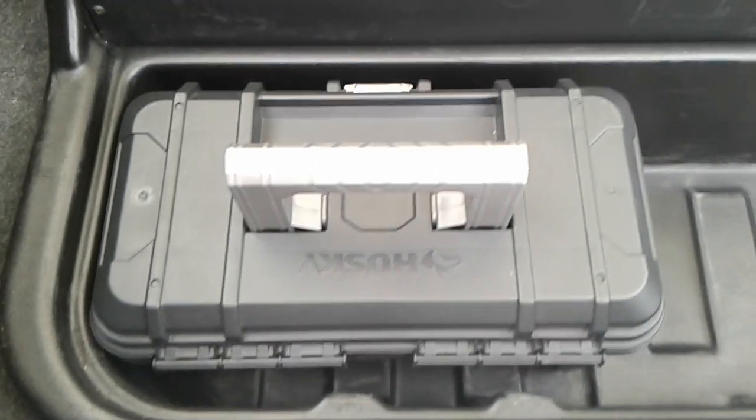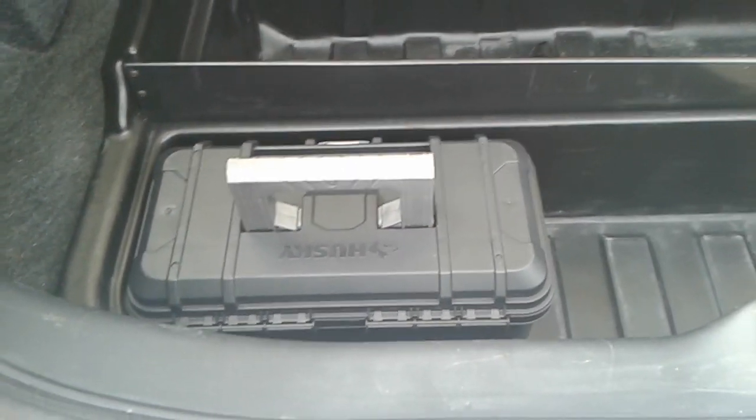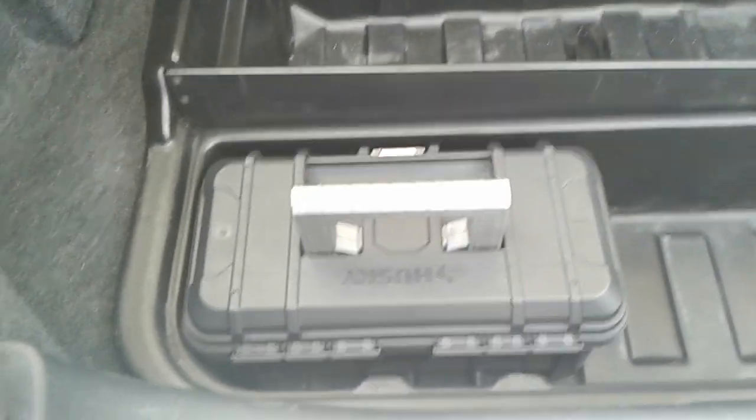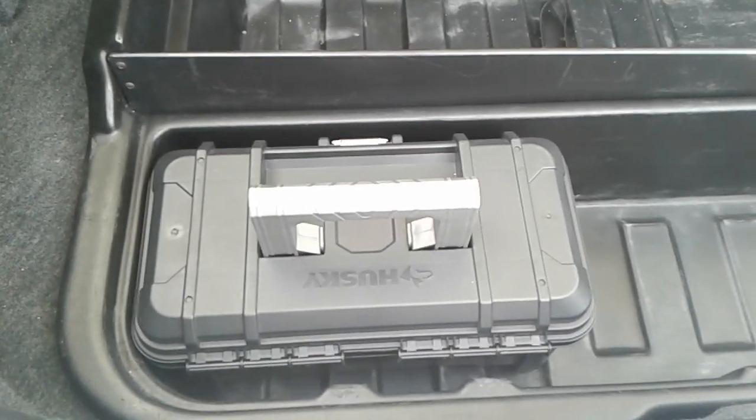Got me a toolbox here for if I go into some junkyards and I see something that I want for the Crown Vic, just pull it over there and then see how much they charge.